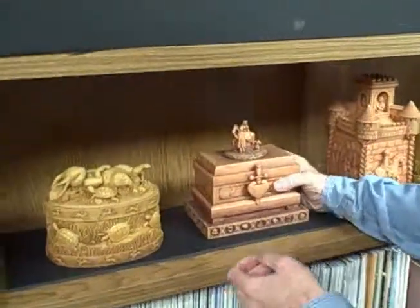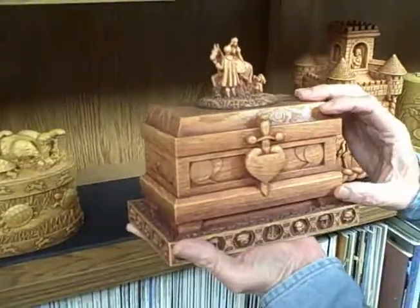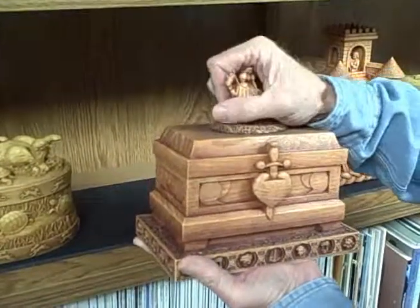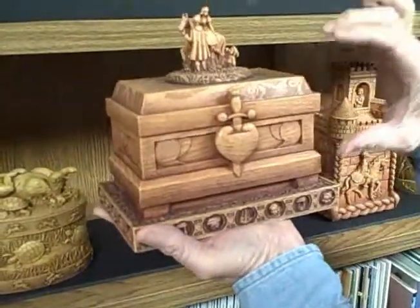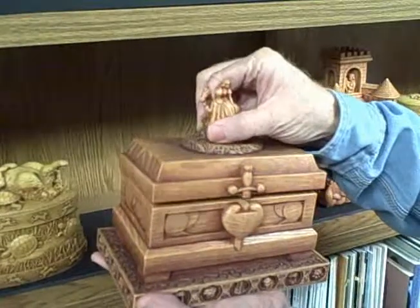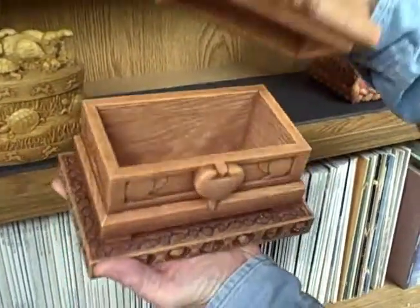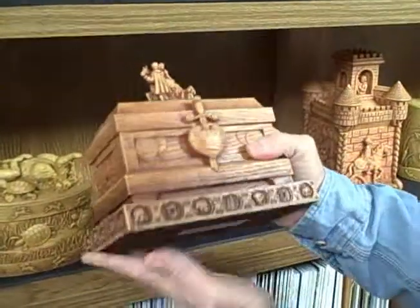Here, what I like about this is the heart box, the evil queen and the handle. What this is for me is that the good triumphs over the bad. That's what this is about. So, what I did here is, here's the inside. Look how nice the wood grain is inside. And the good is here, and then the good is here, very decorative art.